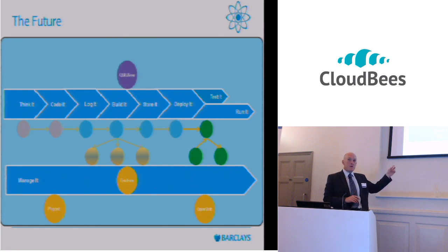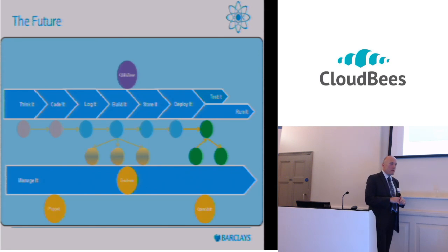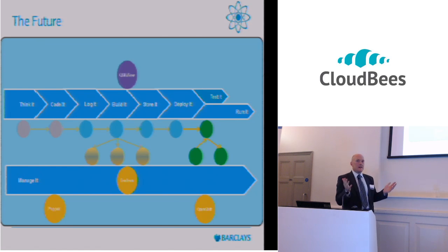So at the moment, everything is static. We built it on VMs, but the VMs are static. We have an interesting provisioning environment at Barclays. A VM is very analogous to a physical box. It takes 6 months to deliver. I have no idea why.